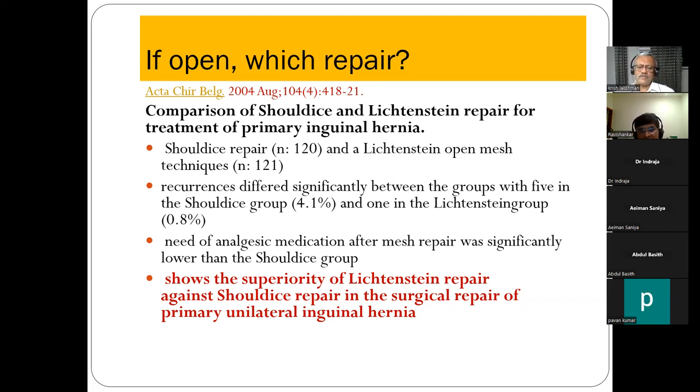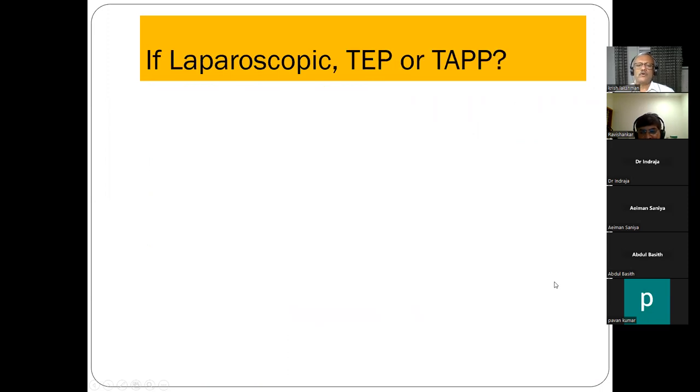And so you find that Lichtenstein is perhaps better than Shouldice for a unilateral inguinal hernia. Recurrences differed significantly between the groups, with 4% recurrence in the Shouldice group and 0.8% in the Lichtenstein group. And patients felt more pain in the Shouldice group. So perhaps you would go for a Lichtenstein method with a mesh if you're doing an open repair. If laparoscopic, TEP or TAPP.